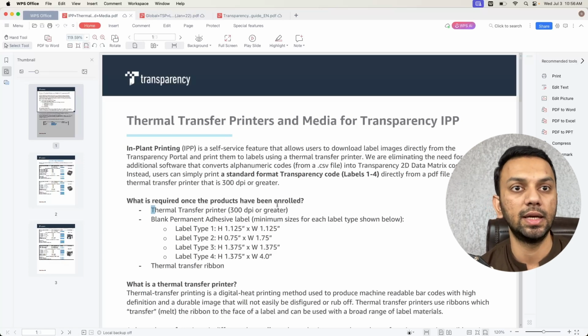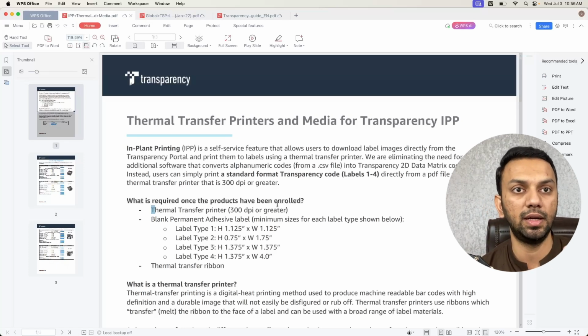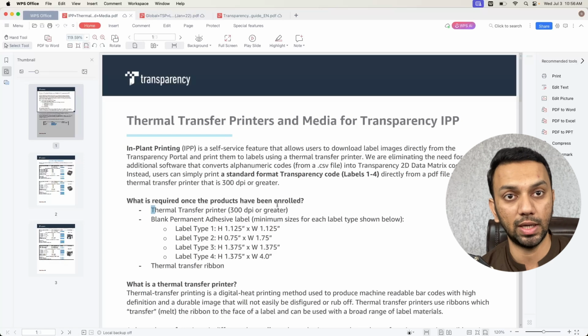The reason is, if there is any mistake, like let's say you have put the label on maybe 10,000 units and there's a mistake on the transparency code, and you send it to the Amazon warehouse, the product will definitely be accepted based upon your GTIN barcode, but it won't be enrolled for the transparency program. So you need to make sure that you take care of this part.